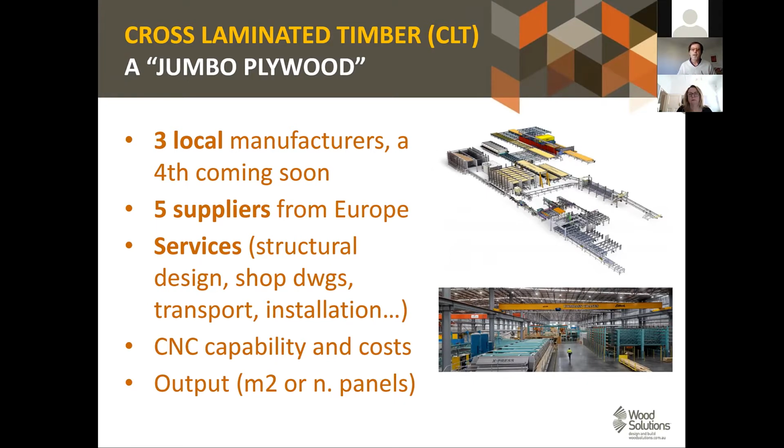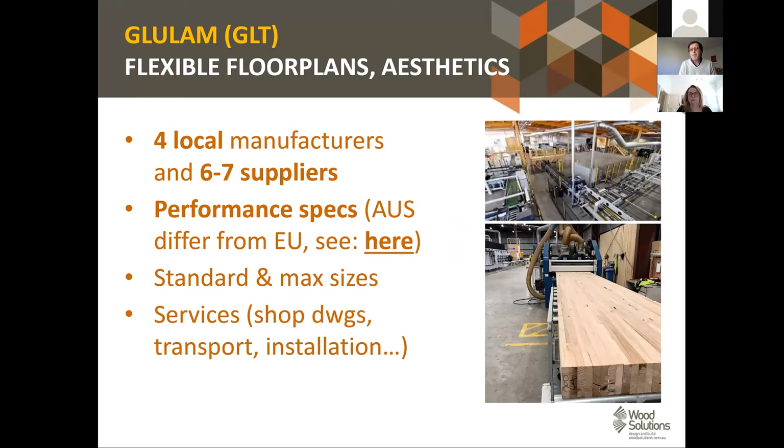And therefore, they add value to their product, and they add more comfort and ease to you as designers through their activity, turning a commodity product into a specialty product. This has already happened for years for the glulam. Glulam has been the first mass timber product available on the market for decades. In Australia now there are at least 4 local manufacturers which have a national diffusion, and 6-7 suppliers operate from Europe and New Zealand.